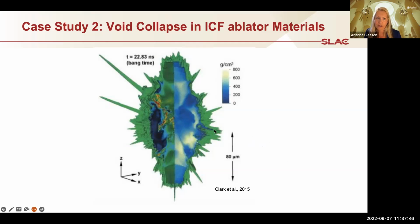symmetry of the implosion. Here is just one example where what we'd prefer in this image is a perfect sphere. You can see these spikes are generated by instabilities that have likely been seeded by a number of these imperfections in different layers of the implosion capsule. And these are called ablator materials, the materials on the outermost component of those.